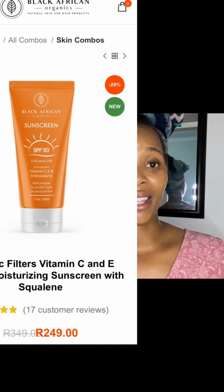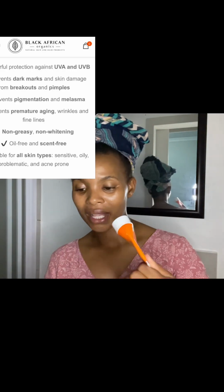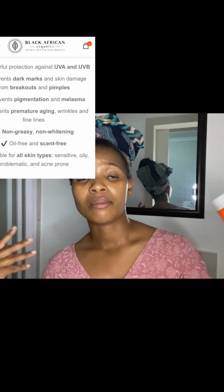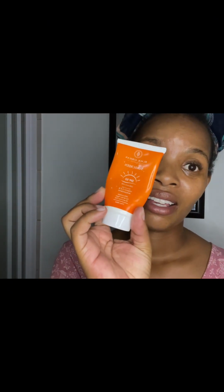Last but not least, this is the other one. This is the best. Remember, it's sunscreen. Now we say this three times a day. During the day, you can just apply it, maybe after you have taken your lunch, you went out, and now you're coming back to the office, you can apply your sunscreen. This is a sunscreen that comes with the products.